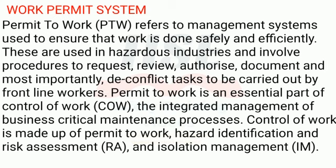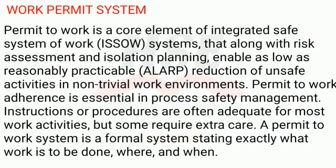Permit to Work is an essential part of Control of Work, COW, the integrated management of business-critical maintenance processes. Control of Work is made up of Permit to Work, Hazard Identification and Risk Assessment, RA, and Isolation Management, IM. Permit to Work is a core element of Integrated Safe System of Work, ISSOW, systems, that along with risk assessment and isolation planning, enable as low as reasonably practicable, ALARP, reduction of unsafe activities in non-trivial work environments.